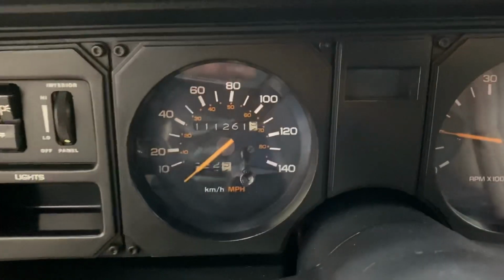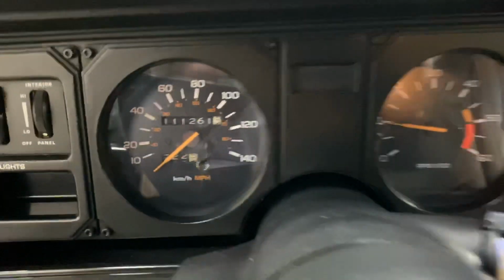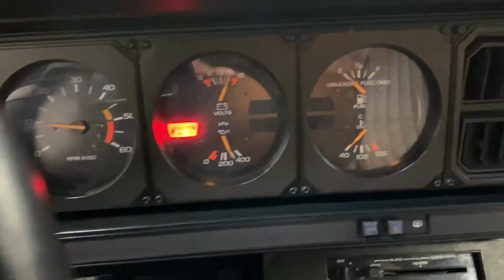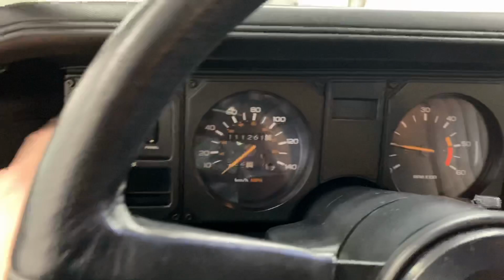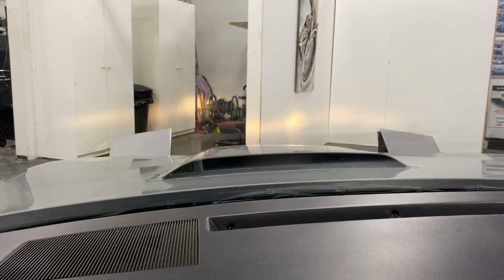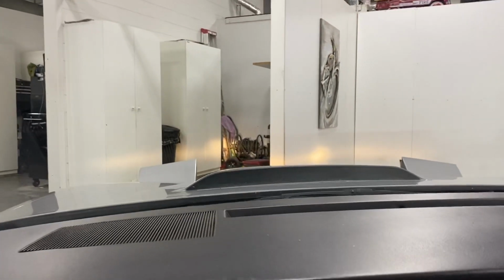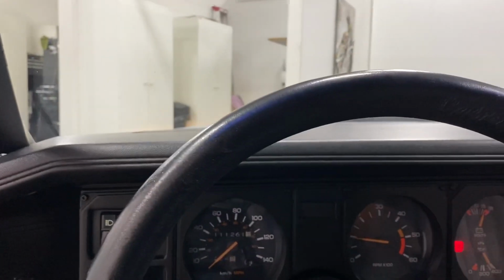On the clock, we've got 111,261 kilometers. Wants me to fasten my seatbelt. Other than that, we've got headlights, so the mechanical lights do work. And I'll just take the choke off, rev it up a bit. Good sounding car. And here's the headliner from inside. So it's in really good shape again. And I'll just hop out with it running so you can have a listen.